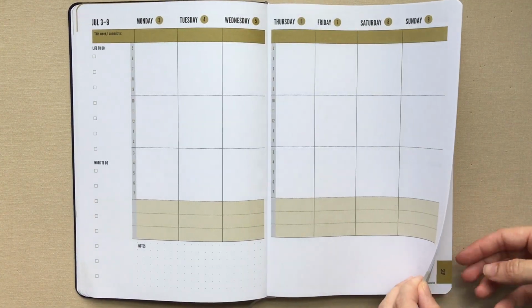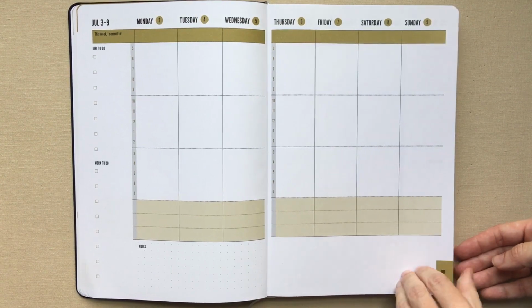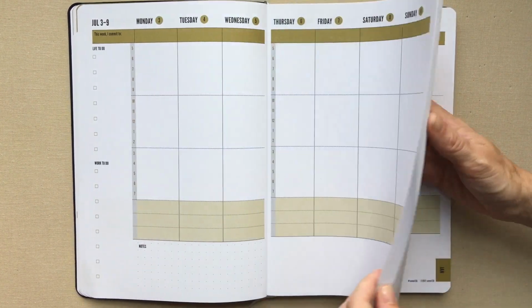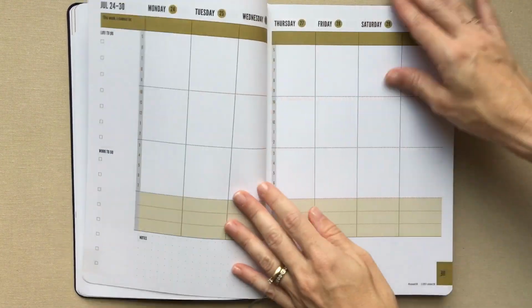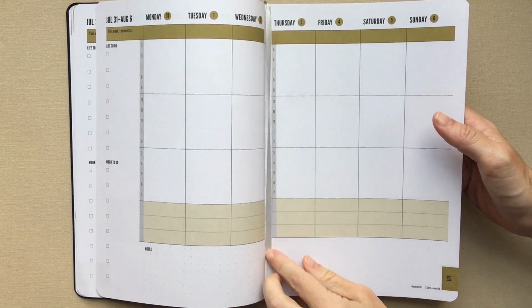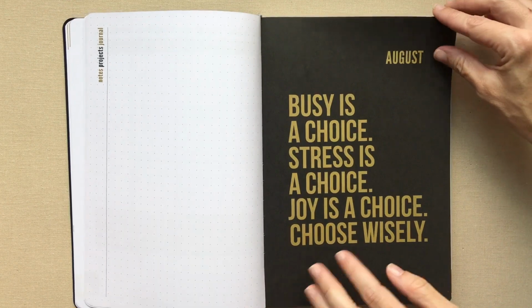So you have your month here, so you can flip through and find a month if you want to. Like if you're looking for January, I can flip until I find January. So this is all it is. It goes weekly. You have all your weeks. And they do have one ribbon page marker, which is really nice to have in this type of a book.